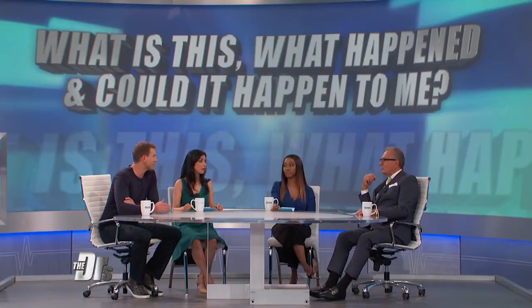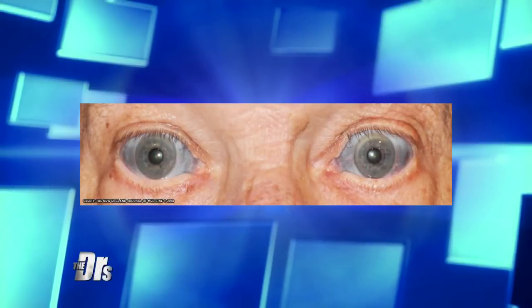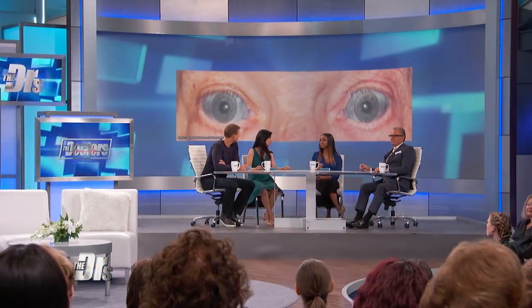Not to the same degree as other tetracyclines. It affects your gums, though. You'll see this gray deposition in the gums. Even after he stopped, he still had the blue discoloration, so it can be permanent, right? Yeah, it doesn't always go away. It can, but it doesn't always go away when you stop the medication.